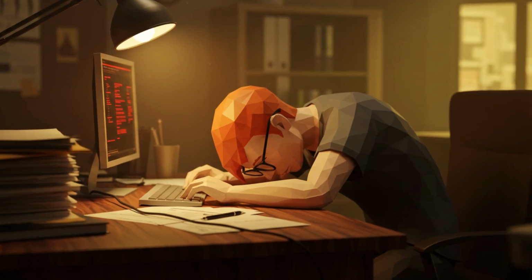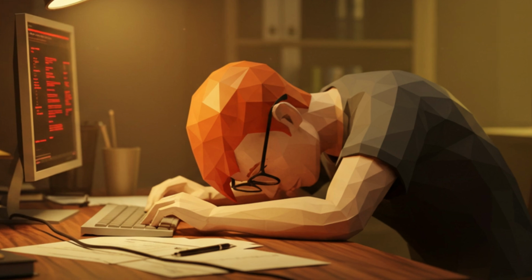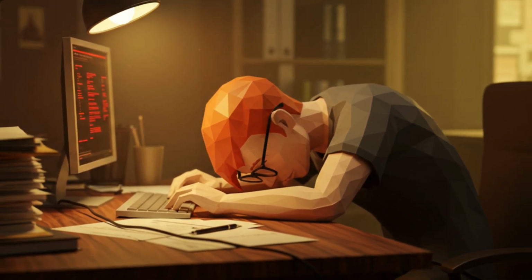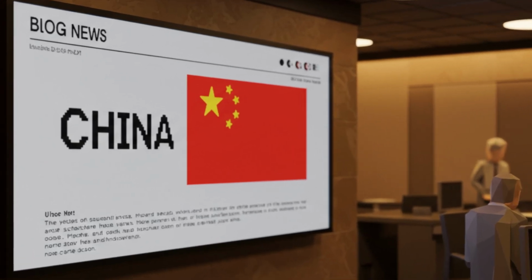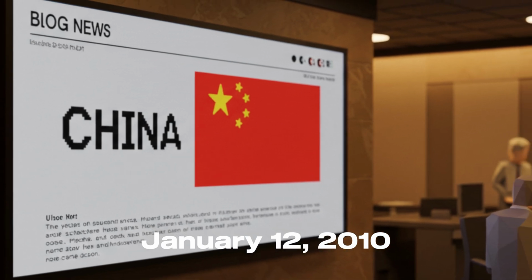For many, the stress was immense. Some felt personally responsible for the breach. But the company's leadership stood firm. The real failure was trusting a third-party tool with known vulnerabilities. And then came the boldest move of all. On January 12, 2010, Google went public.